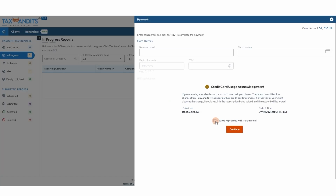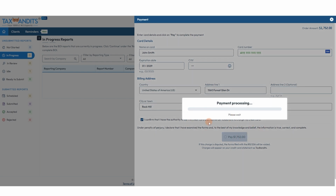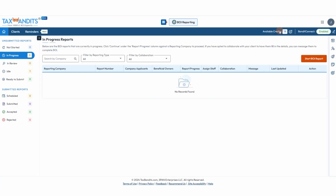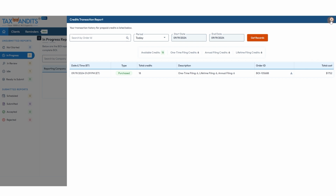Acknowledge the credit card usage statement and add or enter a new card. Confirm that you have the authority to use that card and click pay. Now you'll see the available credits up here. You can also view more information over here, including available credits, used credits, a credits transaction report, and add more credits if you wish.